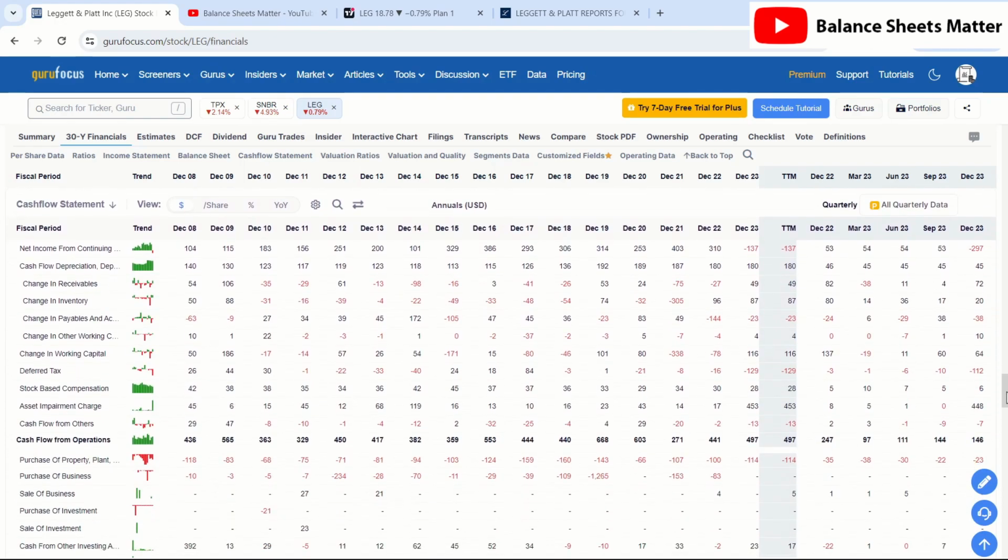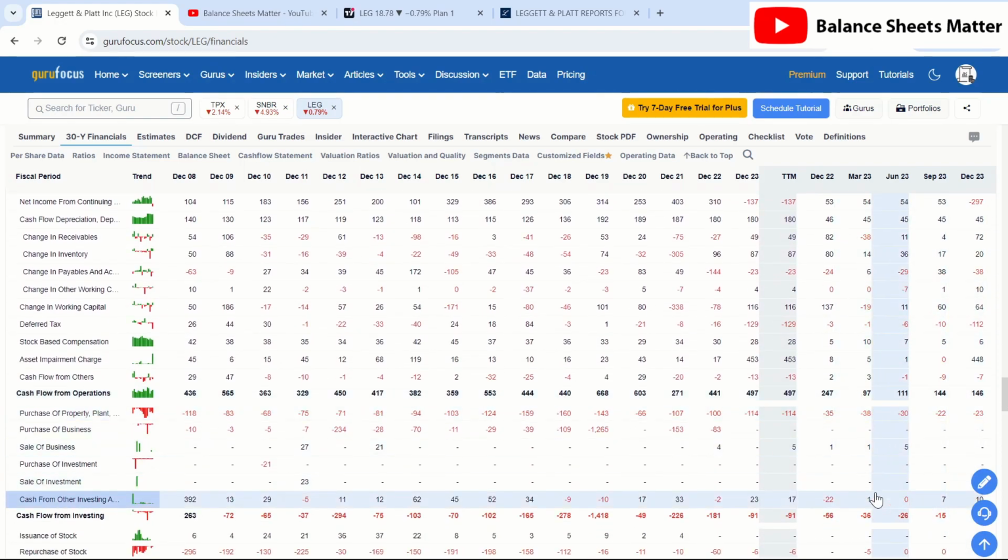But let's basically pop into the cash flow statement. So what do you see? You can see cash flow from operations, pretty solid all the years here. Let's see, stock-based compensation. They're not a tech company, so it's very, very minimal, probably mainly to management. So at the end of the day, they really aren't diluting and giving a lot of stock-based compensation out.